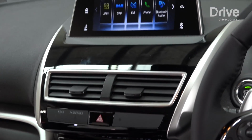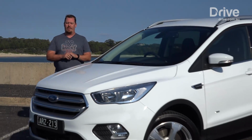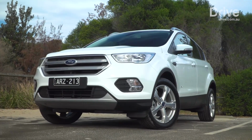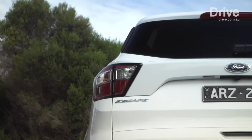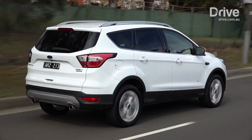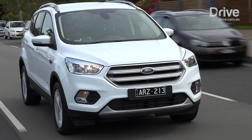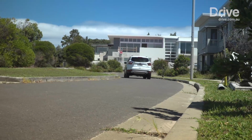But it is the Ford Escape that scores highly across the board in all those attributes needed to make a great family SUV. While it is a bit vanilla to look at and doesn't feel as special inside the cabin, the Escape offers a lot of car for the money. It's spacious, comfortable to drive, has the most powerful engine by some margin, and yet is significantly cheaper than the others in this test. And for us, and you as a family, that makes everyone a winner.